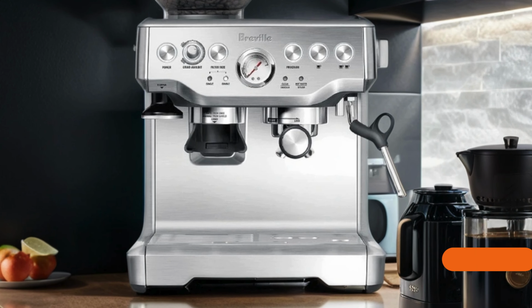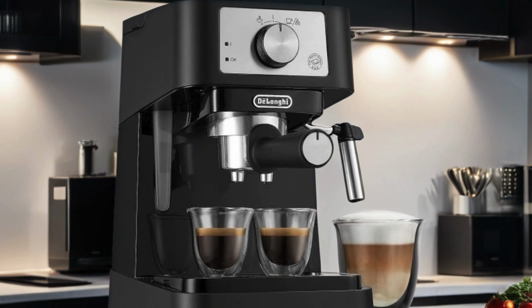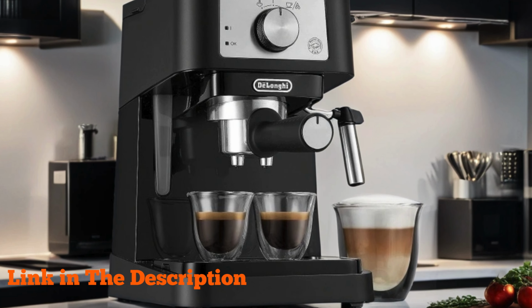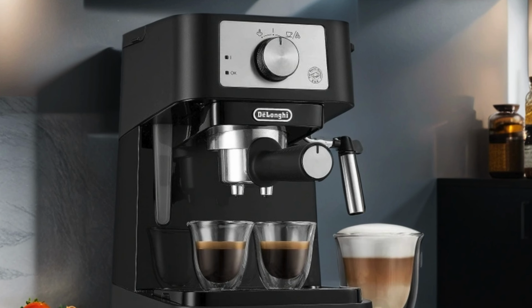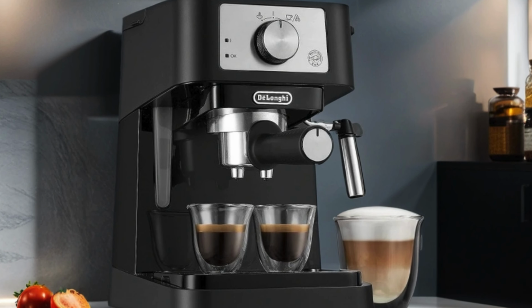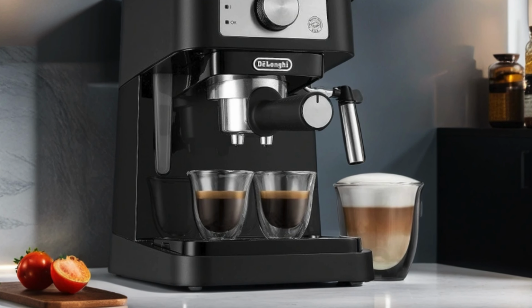Number 2. De'Longhi Stylosa Manual Espresso Machine, the perfect choice for coffee lovers who crave the authentic taste of espresso, lattes, and cappuccinos. With its sleek black and stainless steel design, the EC260BK adds a touch of elegance to any kitchen countertop. Equipped with a powerful 15-bar pump pressure system and a milk frother steam wand, this espresso machine ensures professional quality drinks with rich, creamy froth every time.